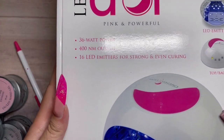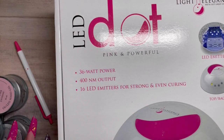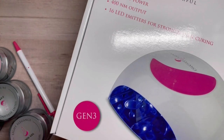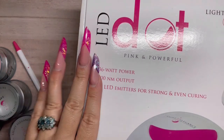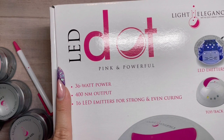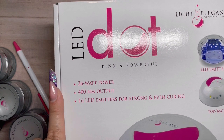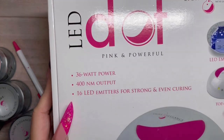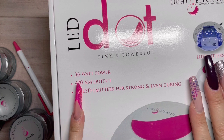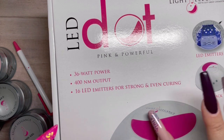Next to me, I got a new LED dot lamp. I only have one next to me. This LED dot lamp is the Gen 3. In this one, they did change it to only LED. The other LED dot I have is UV and LED, and this one they switched to only LED. This is a 36 watt, 400 nanometer, and 16 emitters.